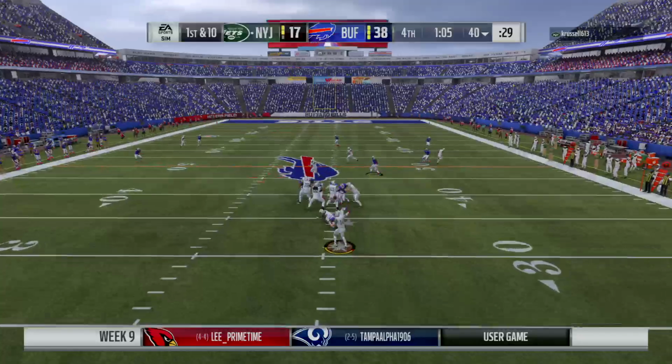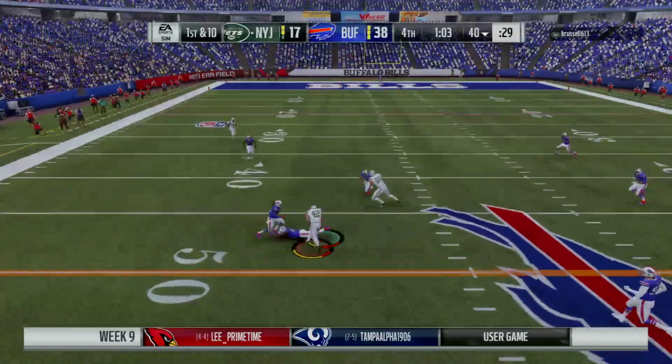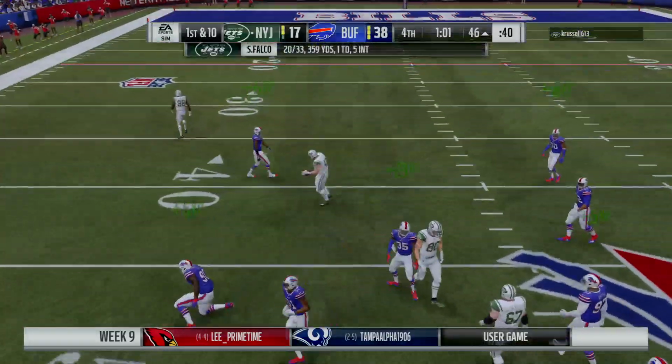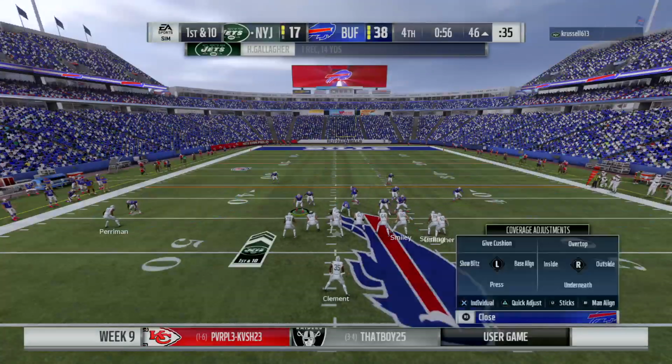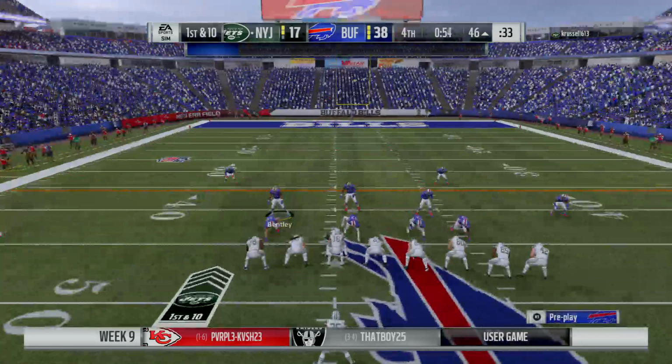They'll look to throw now on first down. Over the middle, it's complete. And he'll be taken down, but not before he works it past the 50. First play of the drive going for 14 and also going for a first down.